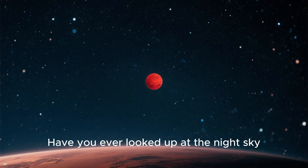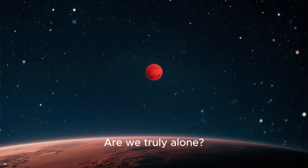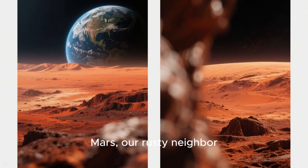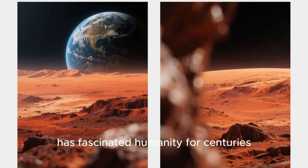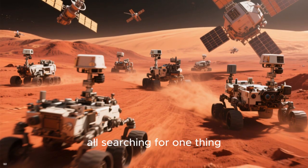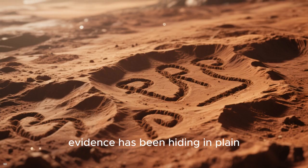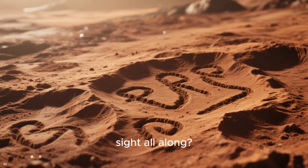Have you ever looked up at the night sky, seen that tiny red dot, and wondered, are we truly alone? Mars, our rusty neighbor, has fascinated humanity for centuries. We've sent rovers, orbiters, and landers, all searching for one thing: signs of life. But what if the evidence has been hiding in plain sight all along?